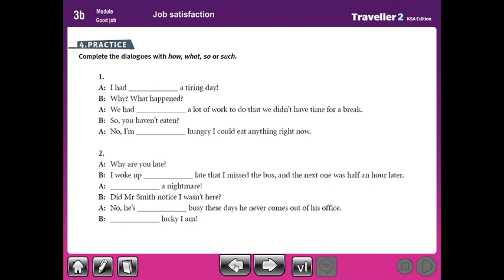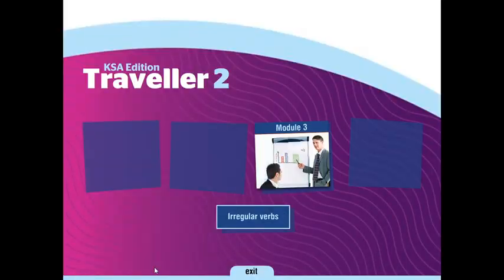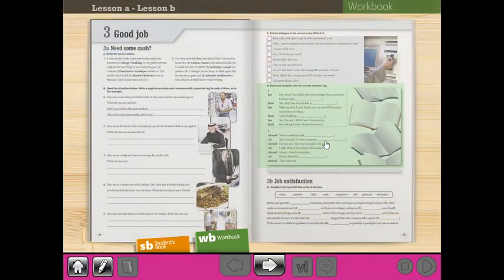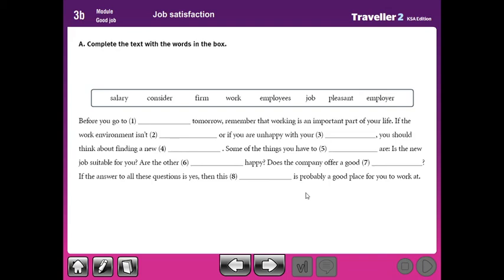Here we are going to do an exercise. We are going to the workbook to do some exercises. And I will give you some exercises you can do at home alone by yourselves.